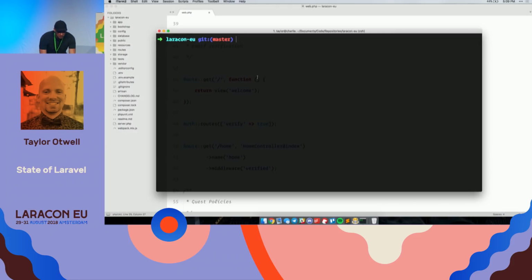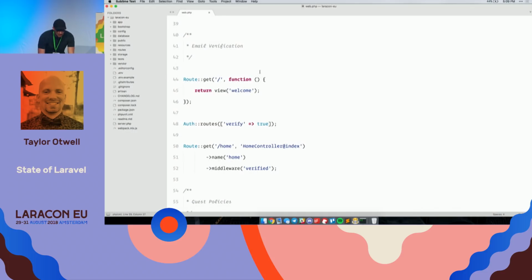Let me go ahead and just refresh my database here. And if you've ever used make auth in a Laravel application, you know that it generates this auth routes method call, which registers the necessary routes for login, registration, reset password, stuff like that. So with email verification, you just pass in the option that you want to include the verification routes as well. Otherwise, they're not really included. So it's an opt-in feature. It's not really out of the box when you do make auth. And then there's also a new middleware called verified that lets you prevent unverified users from accessing a route.